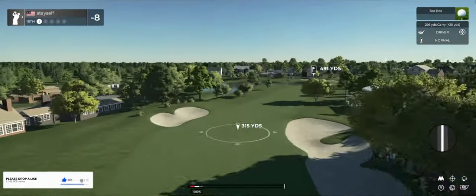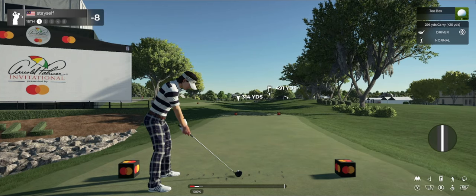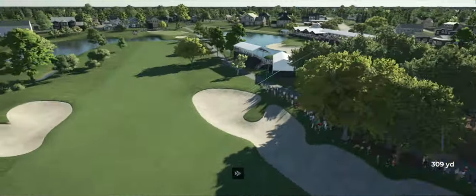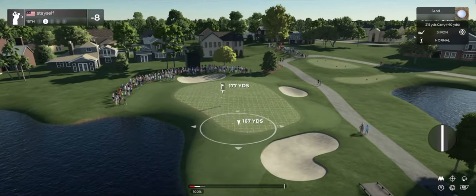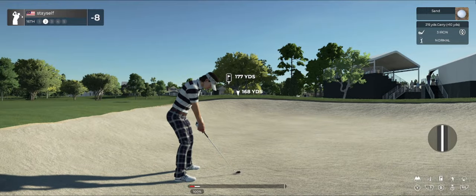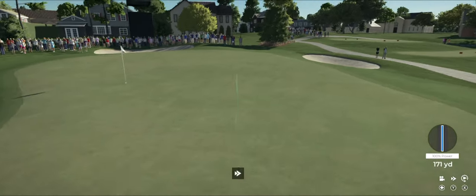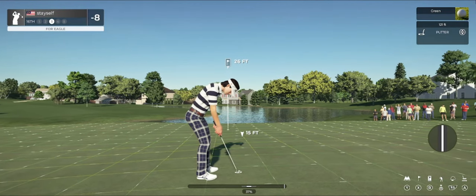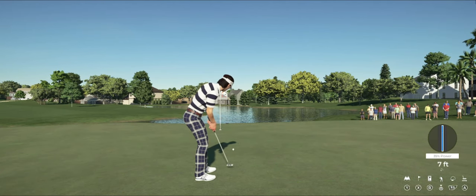Here we go on hole number 16. I think we're heading to the sand here. Okay, let's do this. Let's get out of this bunker and on our way. There's a green and under regulation for you. Pat yourself on the back. This for eagle.